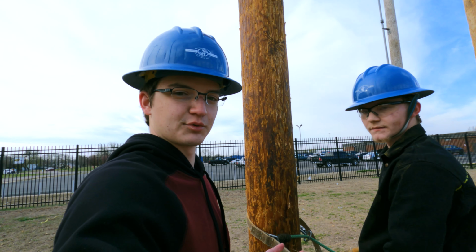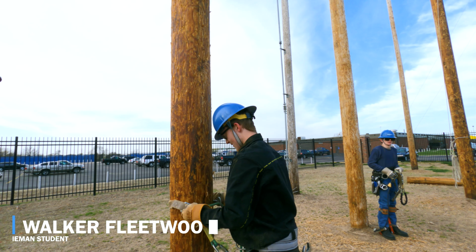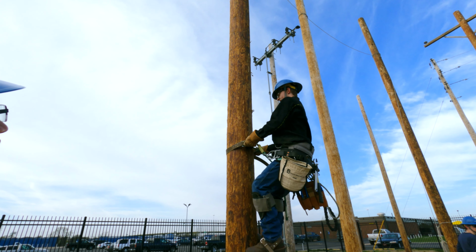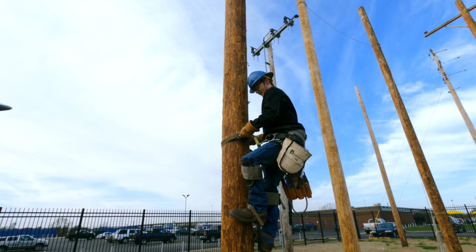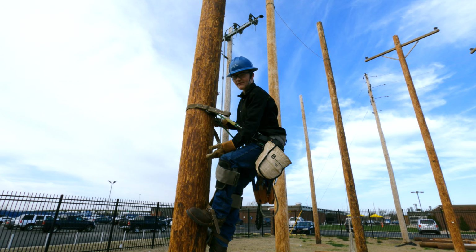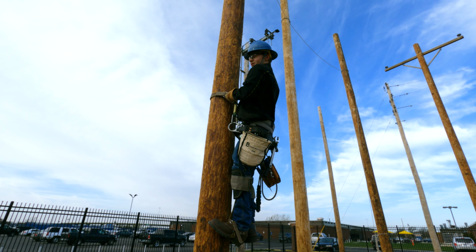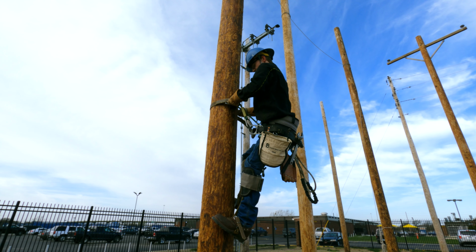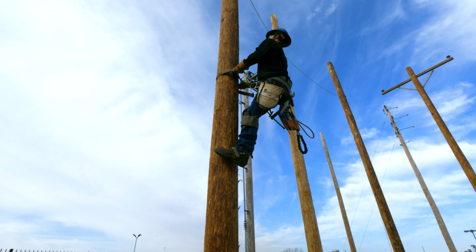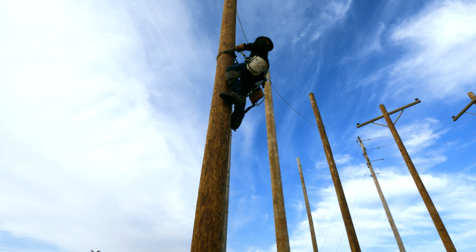All right, so here to show us how to climb a pole, we have Walker Fleetwood. All right, man. So go ahead and take it away. So if you could kind of talk us through what you're doing while you're doing this. So when you step up, make sure your spike's in. As long as you have it in at this angle, it'll never come out. And then you stand up. As you're standing up, you want to shoot your belt up. And then step with this foot. Same thing, over. Awesome. How long have you been doing this? I've been in this class for 2 years.